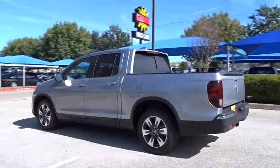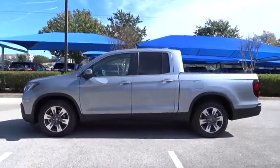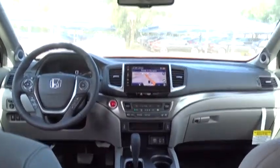Remote engine start, keyless entry, anti-lock braking system, navigation system, power passenger seat, traction control, stability control, tow hitch, steering wheel audio controls, backup camera, Bluetooth, leather wrapped steering wheel, adjustable steering wheel, automatic transmission, power steering, front wheel drive, four wheel disc brakes, aluminum wheels, cruise control.